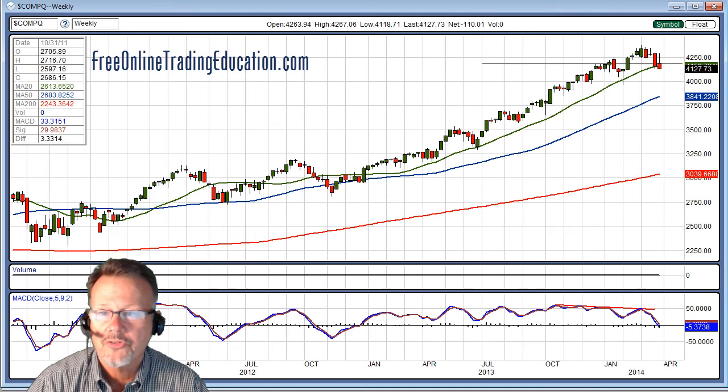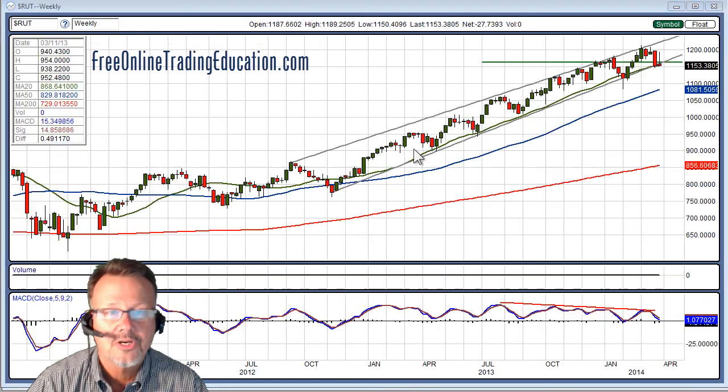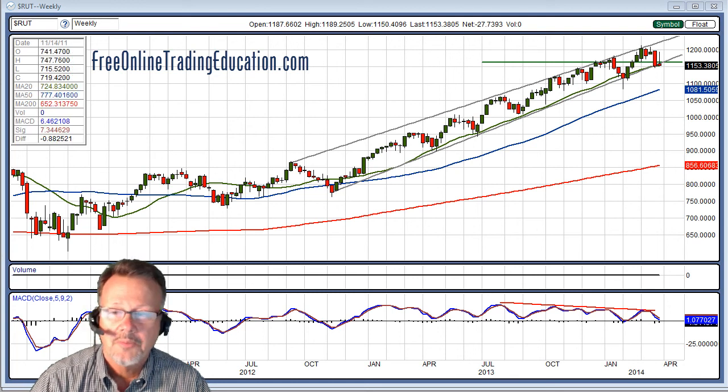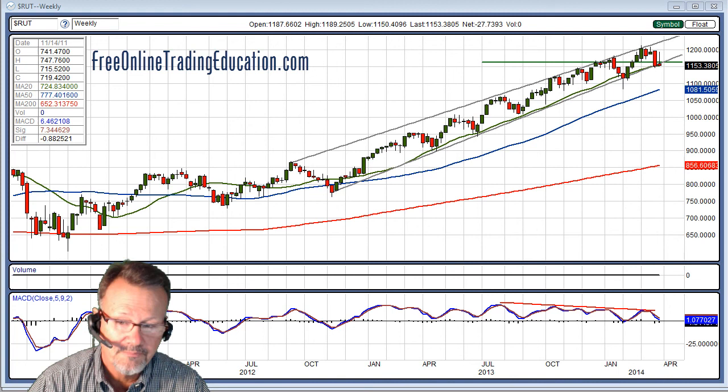Then we have the small cap Russell. Let's take a look here first at the weekly chart. And it too pulled all the way back, and it lost some as well. So we had the S&P and the Dow up slightly for the week, but after being up big this week, and the Nasdaq and the small caps both down for the week.